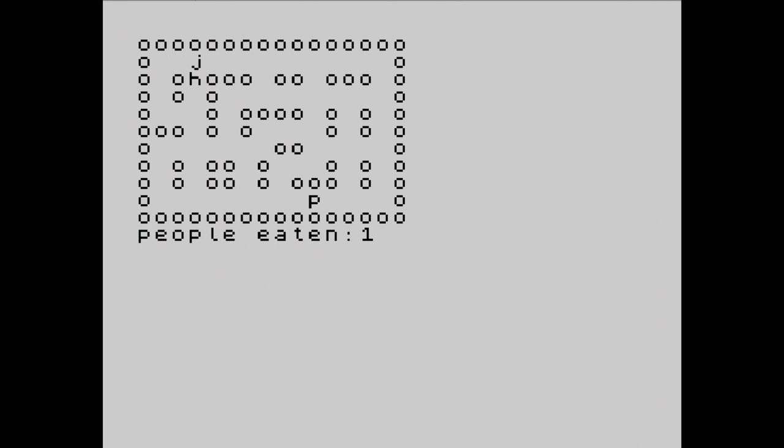Doon, doon, doon, doon. Eat the human. Yay, we ate the human. He moved. Hooray. What was the P again? I've forgotten what the P was. Oh, P is just... What? So what is the H? What? Now I've confused myself. Oh, you're not supposed to get caught by the A. Oh, bloody hell.